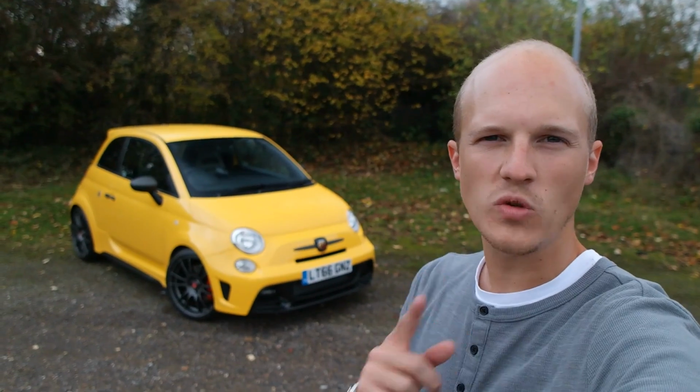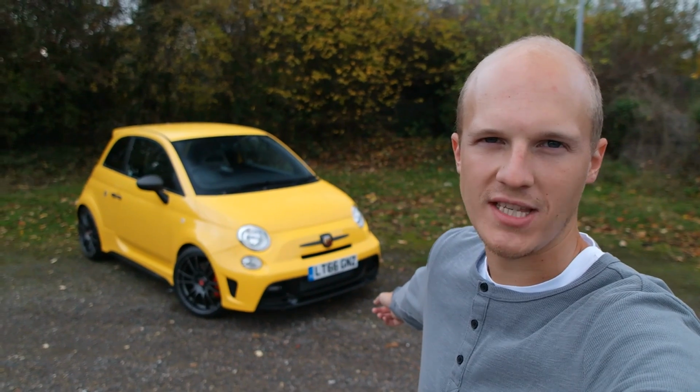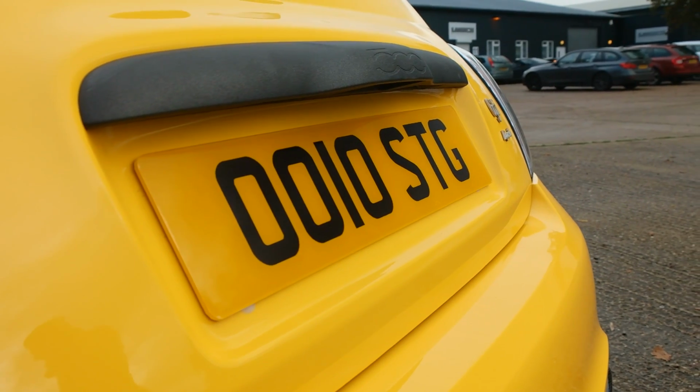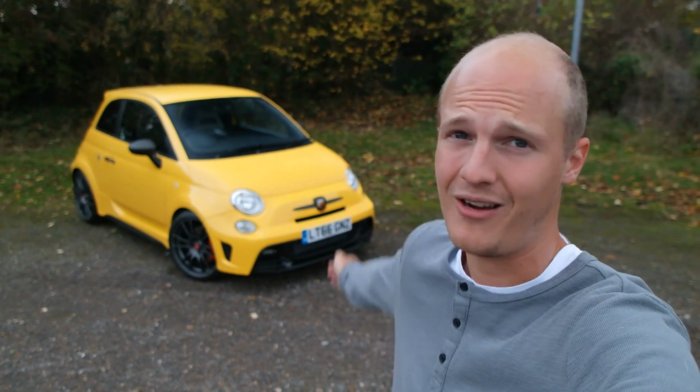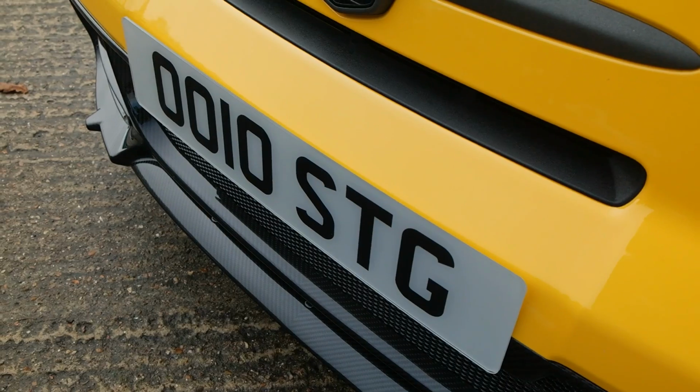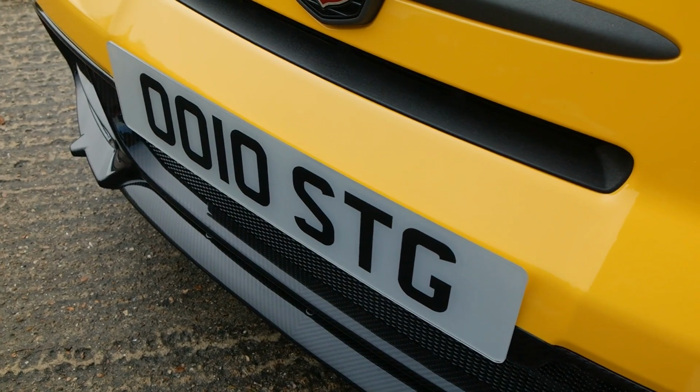Now, observant viewers will notice that the number plate has actually changed since those intro shots. So I have bought a personalised registration for this car, OOH STG, as you may have seen earlier. However, I was so jet lagged this morning after getting back from LA, I totally messed up the plate changing process. So I got to be on this plate for another 5 days. So sorry about that. But yeah, OOH STG is what this car will be running on.